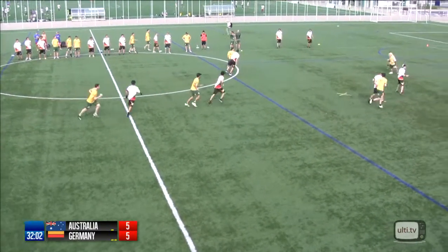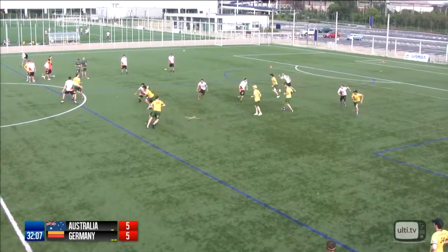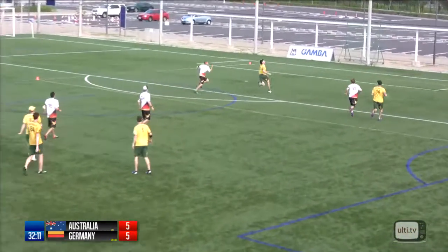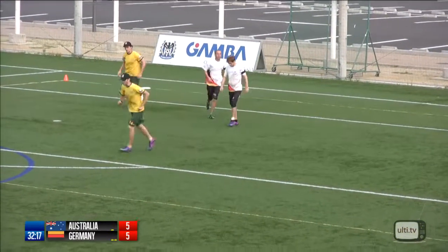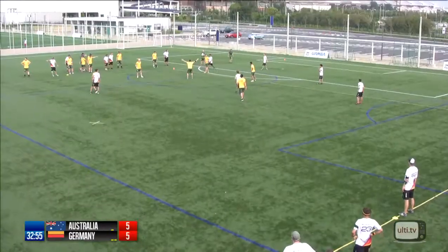Gets it to Woodley. He's got a bit of a piggyback ride there from number 19 on the Germans. Woodley puts a backhand up. It's up. Tubbs is getting under it. If it stays in, it's going to count. It doesn't count. Gets a hand, but can't squeeze it shut. German's disc. Number 13 walks to the line.